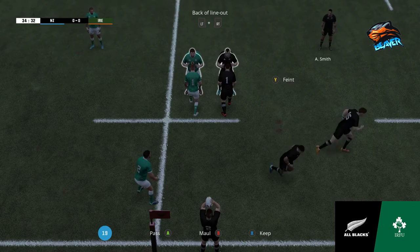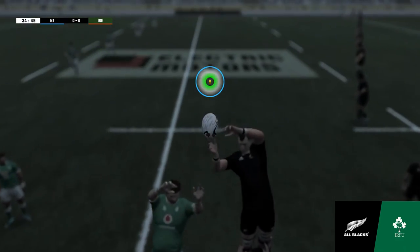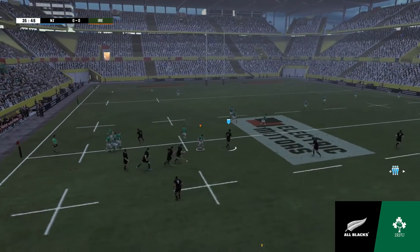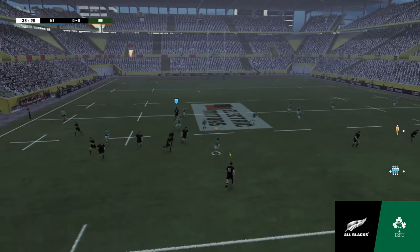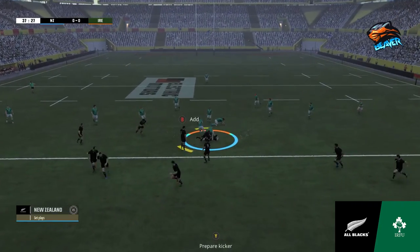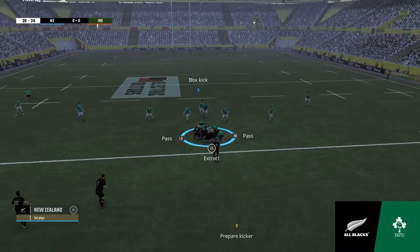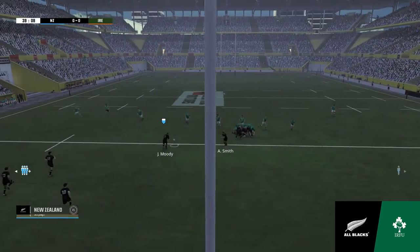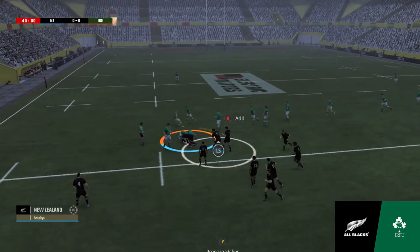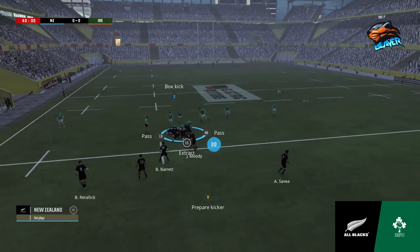Well, they've decided to have a three-man line out. They get to the ball first. They could go on and score from here. But he's intercepted the ball. It's a ruck. And they've kept possession at the back of this ruck. Smith passes the ball. The siren goes, and that means when play stops, it'll be the end of the half.